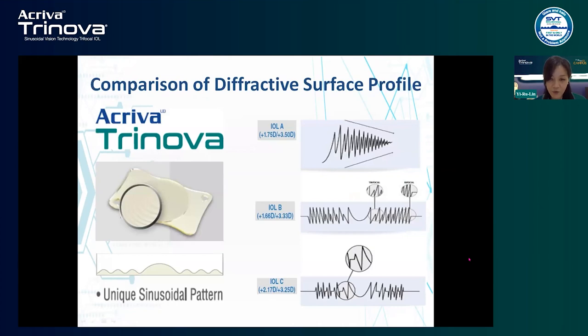When I first came into contact with Trinova, I was amazed by its sinusoidal design, and you can see the smooth surface is very different from other PCIOLs. Thanks to the unique, perfect design, it could provide additional benefit to my patients.